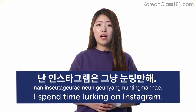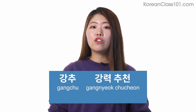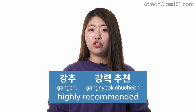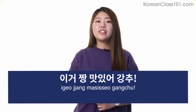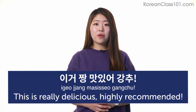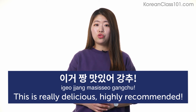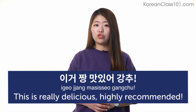Do you like what you are eating at a restaurant? Text your friend with 강추, short for 강력 추천, meaning highly recommended. For example, 이거 짱 맛있어, 강추. This is really delicious. Highly recommended.